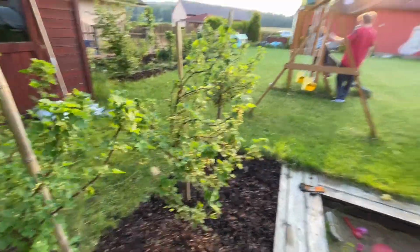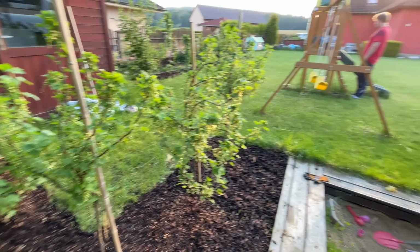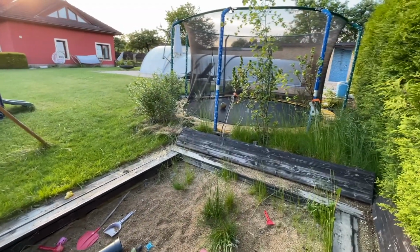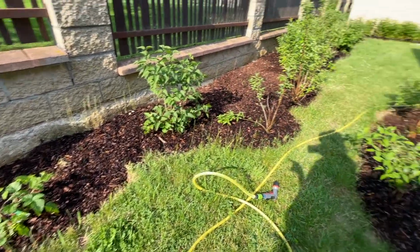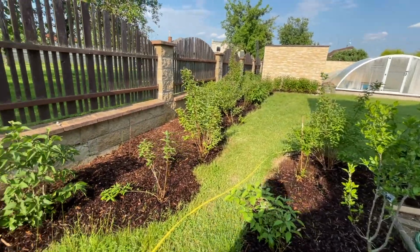You're probably wondering why I'm taking pictures. So there it is. The other side, we have the sand pit. I'm going to clean that up. And look, guys, it's finished now. See, I did all the work in here.